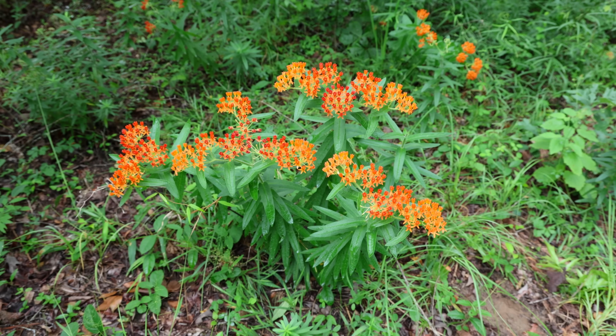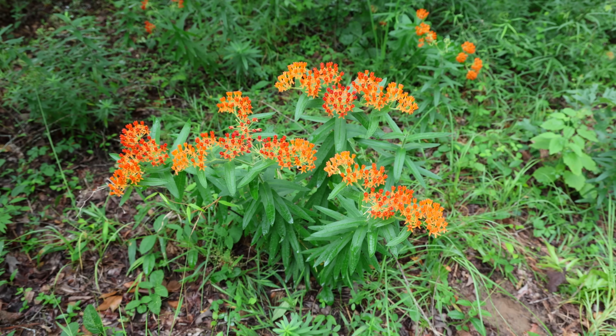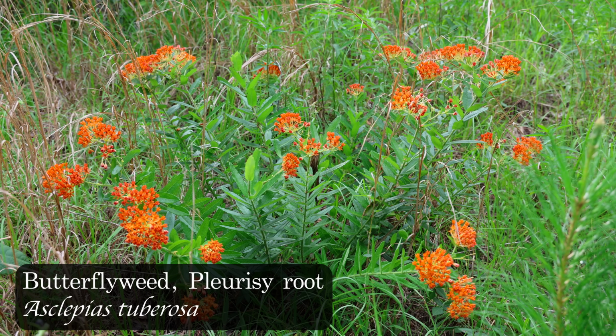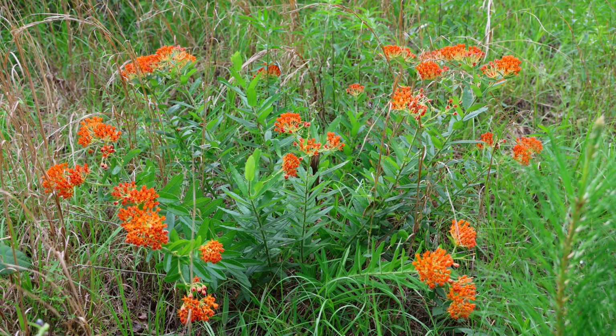First, let's take a look at how to identify butterflyweed. This plant is actually a species of milkweed. It's also known as butterfly milkweed, or in the world of herbal medicine, it's known as pleurisy root. And scientifically, it's known as Asclepias tuberosa. And that genus name, Asclepias, is named after the Greek god of medicine and healing. That's where the genus name comes from. And the specific epithet tuberosa is a reference to this species' large tuberous roots.